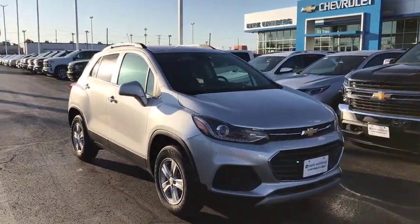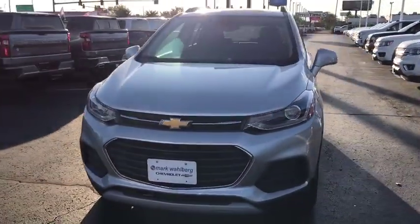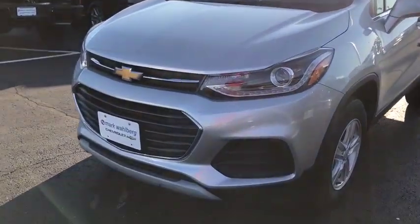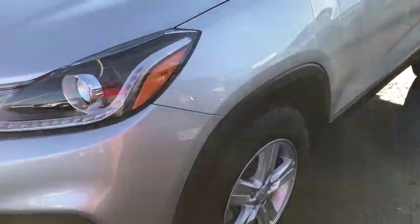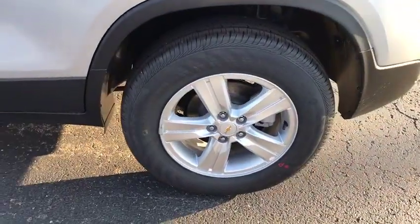You are going to love the 2020 Chevrolet Trax. The Trax is tiny on the outside, but remarkably spacious within. It comes with a clean and modern interior. This vehicle has less than 100 miles. Here are some of this vehicle's great options.